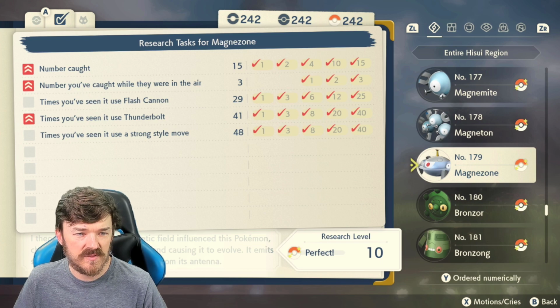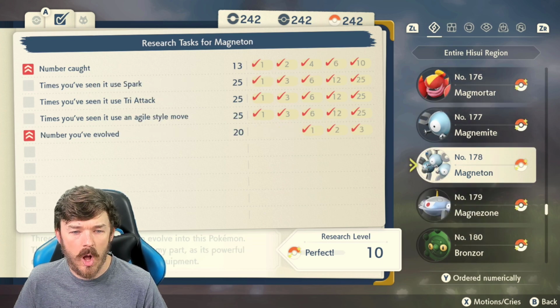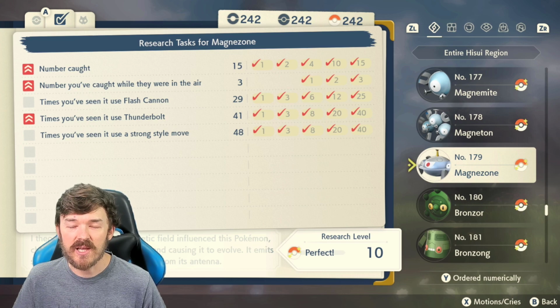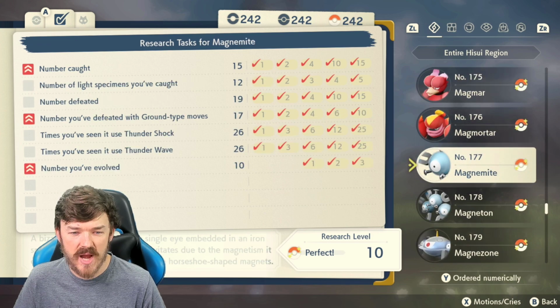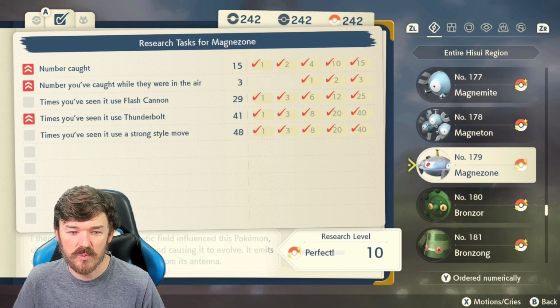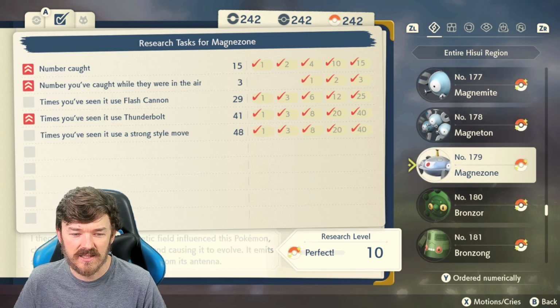Obviously, if you're going to get 15 Magnemites, you want to evolve all 15 of them because you can get the 10 Magneton that you need, and you can get the 15 Magnezone that you need in order to get the perfect Pokedex on those ones as well. So don't trash those Magnemites when you're done with them. Don't transfer them away. Evolve them and then transfer them because you're going to get more research done. That's kind of a little hack to get it done faster.